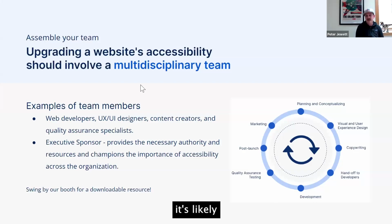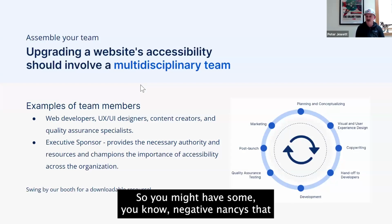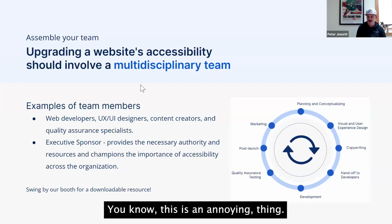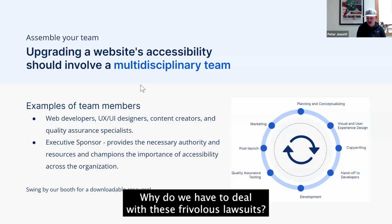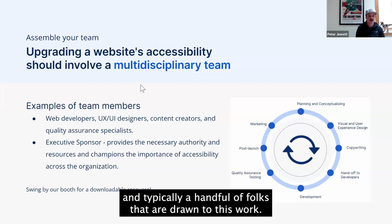And what we found is, especially as we get into larger organizations, but really in any organization, it's likely you have someone that is just going to be drawn to this, or a group of people that are just going to be drawn to this work. So you might have some negative Nancys that this is just another thing they don't want to deal with. This is an annoying thing. Why do we have to deal with these frivolous lawsuits? But every time we've worked with an organization, we find at least one and typically a handful of folks that are drawn to this work.